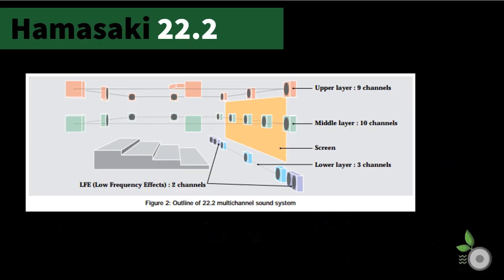Hamasaki 22.2 is a speaker configuration standard developed in Japan. While Ripewave Audio is unaware of home application, there are cinema deployments in Japan that have a lower layer with 3 channels and a subwoofer, a middle layer with 10 channels, and an upper layer with 9 channels for a total of 24 channels. It will be interesting to see if this layout eventually translates into home systems.